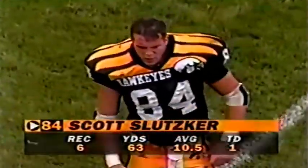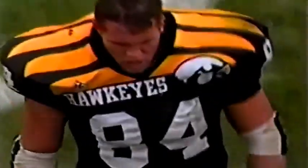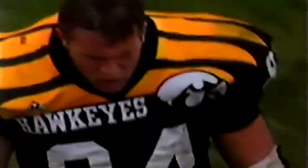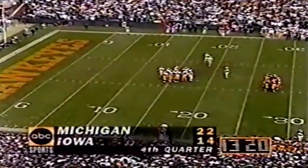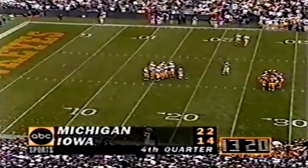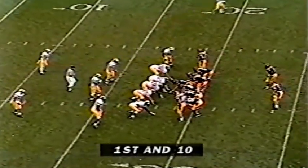Yeah, he's tough. He's a New Jersey guy. He's also a cheerleader. He's the MVP, folks, this Iowa team today. First down, 10, Iowa. Now the Hawks with a first down inside the Michigan 20. Late substitution by the defensive unit.